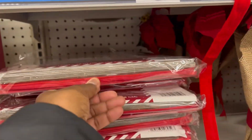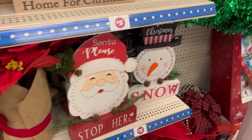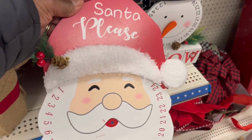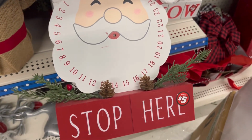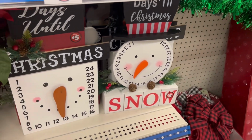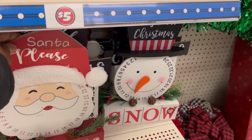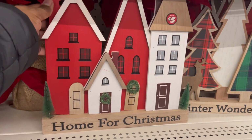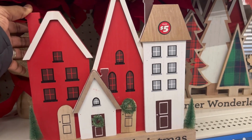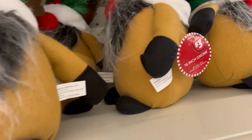There's some more storage for the lights, the bulbs, whatever. Not sure what these are for. Stop here. Santa, please stop here. I guess you count down for Christmas. Yep, that one says days to Christmas. The snowman, so I guess you can move that nose around. Countdown. Home for Christmas. That's cute. I don't know where I would put it. I'm not gonna buy it because I have nowhere to put it.